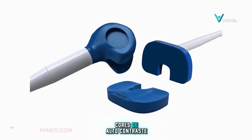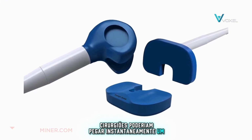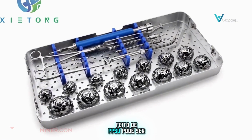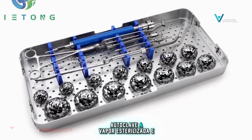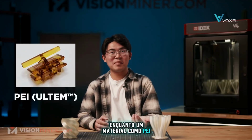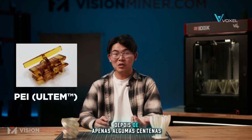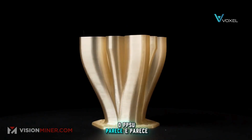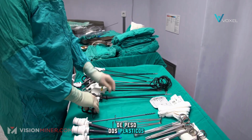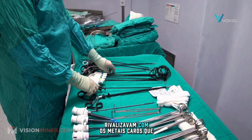Because PPSU is biocompatible and can be pigmented in bright, high-contrast colors, surgeons could instantly grab a size 4 blue or a size 6 red trial. But the magic is in the handle itself. A surgical trial handle made of PPSU can be thrown into a high-pressure steam autoclave, sterilized and cooled down thousands of times, while a material like PEI might start to yellow or show microcracking after only a few hundred cycles. PPSU looks and feels like it just came off the assembly line. It gave hospitals the weight savings of plastics with a service life that finally rivaled the expensive metals they were used to. So how does it do it?